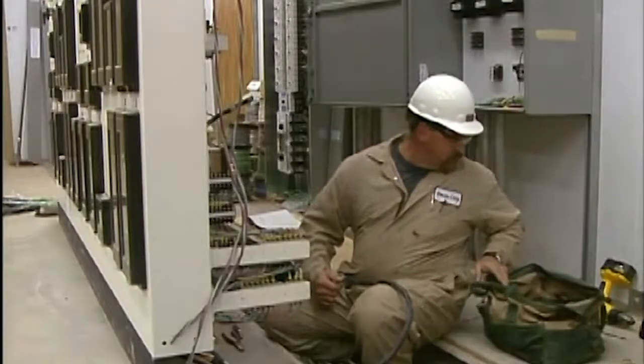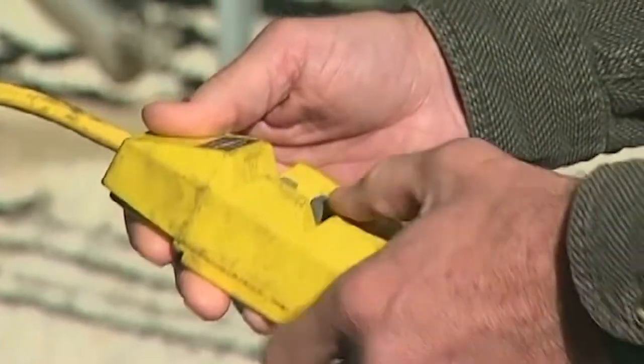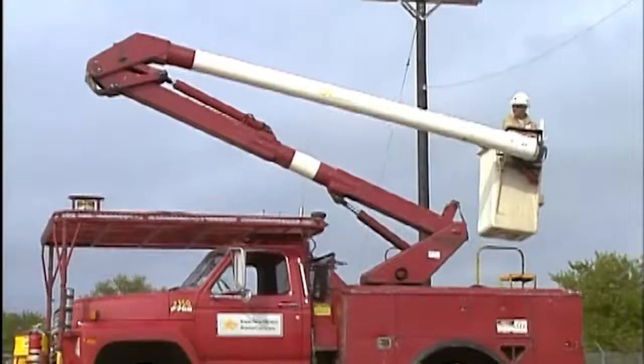Any damaged or defective equipment must not be used by the employees until repaired. Many contractors require both, and it is recommended to inspect all cords, plugs, and receptacles on a daily basis.